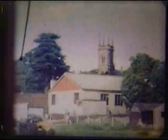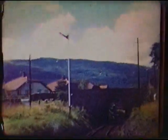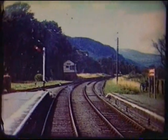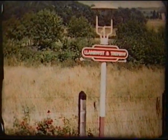Convenient to the town of Llanrwst, a new station opened here in 1989. This, the town's original station, is now named North Llanrwst. It's now the only passing loop on the whole line. The engine of the branch goods train waits until the passenger trains have passed.